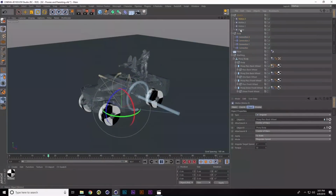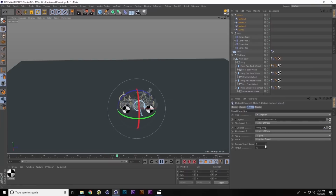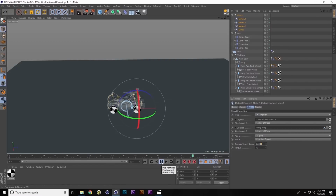Now let's make sure our motors are working. So let's turn our angular target speed up to, say, 1,000. All right, we're getting a pretty slow start. So what we need to do is we need to up our torque. We need to up how hard those wheels are spinning. So let's up that to something ridiculous.